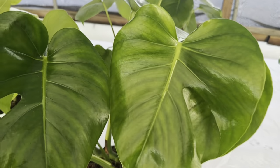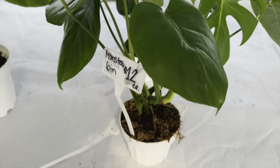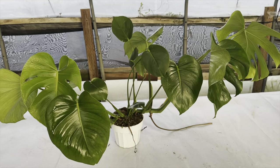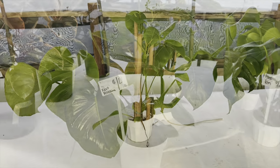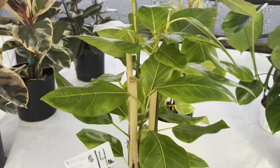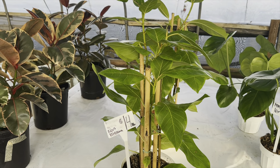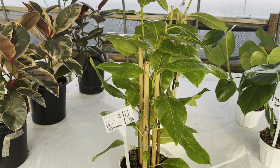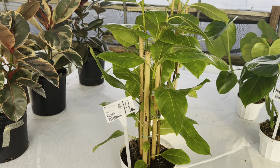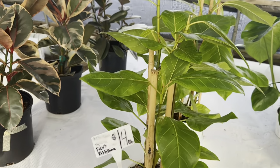It's even shiny. These 6-inch monsteras are $15 each. Oh no, $12 each. Isn't that good? Like, this is $12. That's huge. And ficus altissima. These are in nice 8-inch pots, and they're $14. That's why when I see things like ficus altissima being charged for $30 and up, it makes me look at the place a little side-eyed.